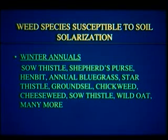Solarization will work on virtually every winter annual. Burr clover is probably the exception. It's not 100%, but virtually every winter annual. You don't need to copy all that down. It's in this book, and if you think of winter annuals, all of them are controlled. So we probably need to know which are winter annuals or not.